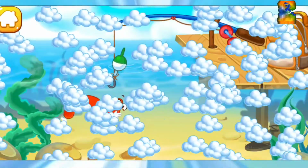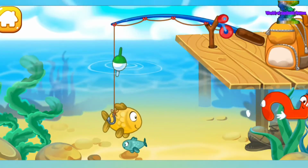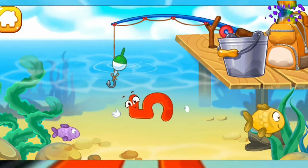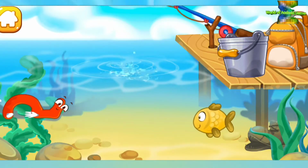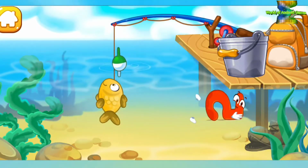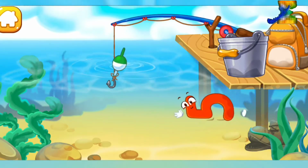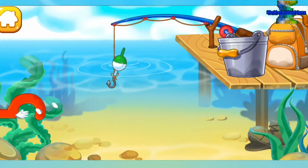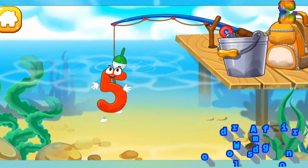The number five flopped into the water and swims with fish. Click on the hook to lower it and catch the number, or a fish. Ready?